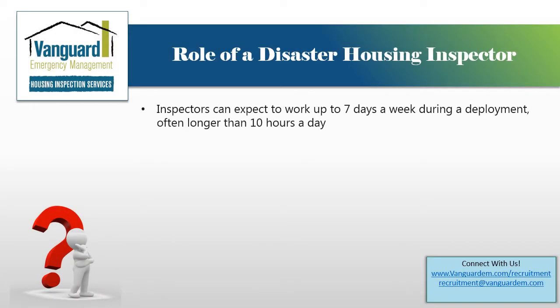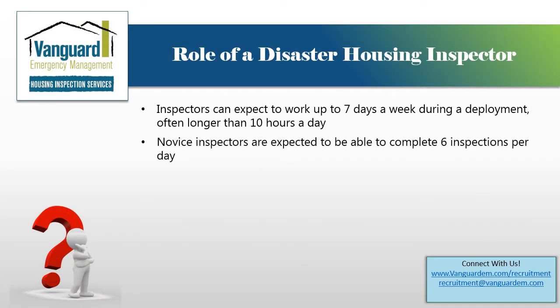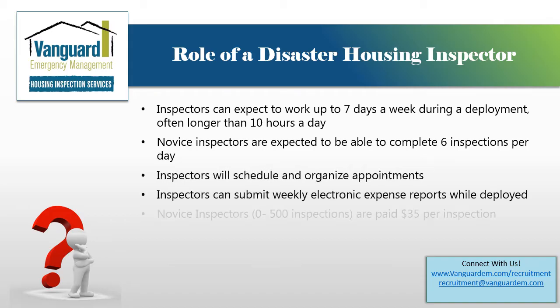Inspectors can expect to work up to 7 days a week during a deployment, and often longer than 10 hours a day. Novice inspectors are expected to be able to complete 6 inspections per day. Inspectors will schedule and organize appointments with applicants. Inspectors can submit weekly electronic expense reports.